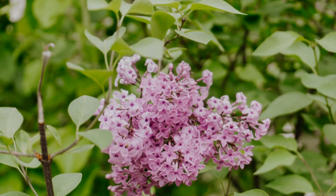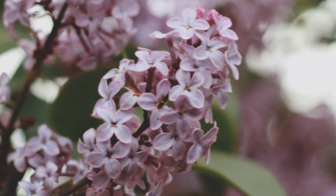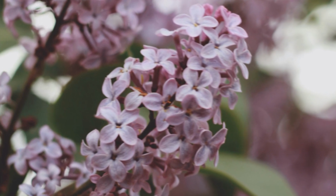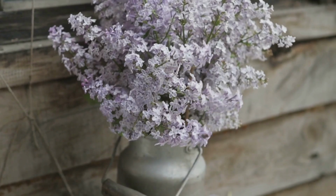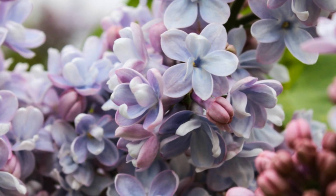Some varieties even have a hint of salmon or coral in their pink. The subtle variations are a joy for any gardener to discover. Imagine a bouquet with these charming pinks mixed among other colours. It would be a vision of springtime loveliness.